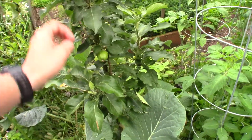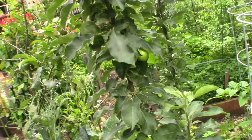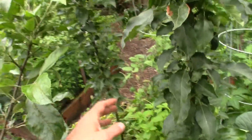Okay, this is our columnar apple. I mentioned in a video a week or so ago that we had some fruit set on here, and now you can start to see it. There's one here. There's two there. Let's see. Any more up there? This is only the second year we've had this one planted, so I was surprised.